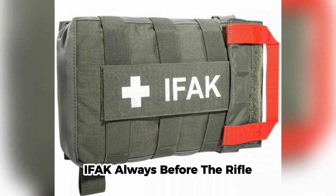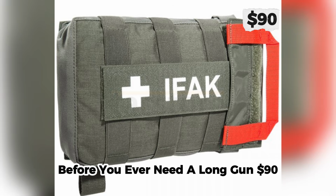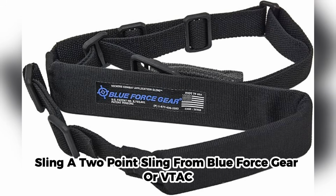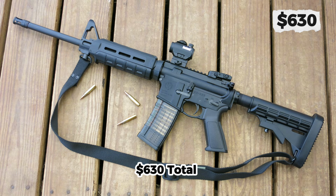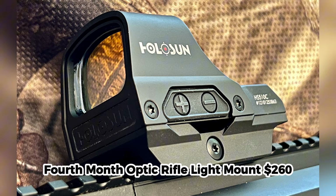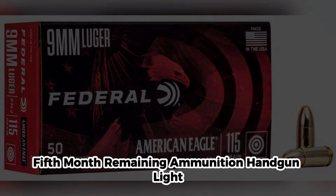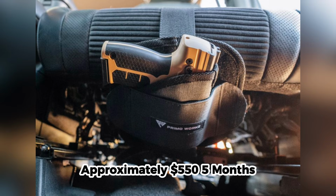Always before the rifle. You can need medical gear before you ever need a long gun. $90. Third month. Rifle, 4 magazines. Sling. A 2-point sling from Blue Force Gear or Vickers runs $40 to $50 and frees your hands without losing the rifle. $630 total. Fourth month. Optic, rifle light, mount, $260. Fifth month. Remaining ammunition, handgun light, vehicle safe, storage solution, approximately $550.